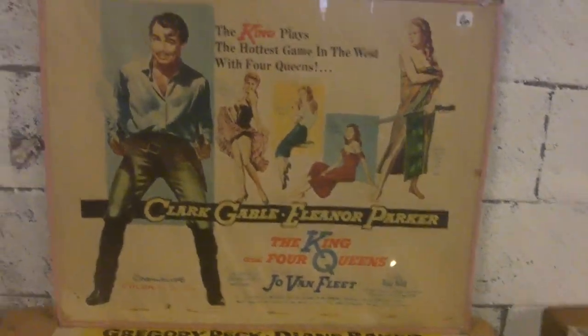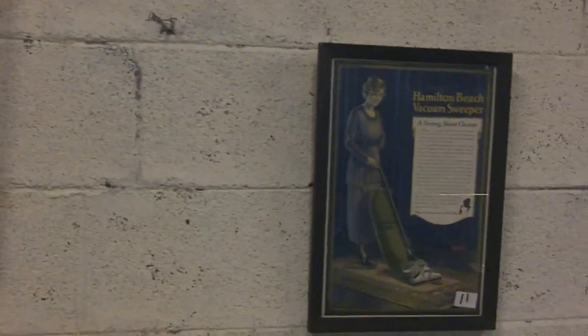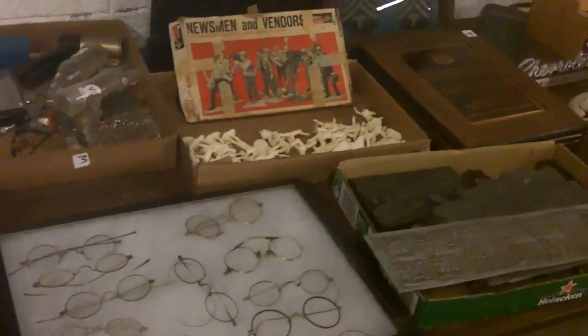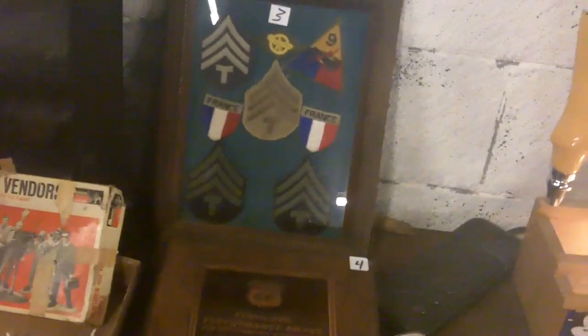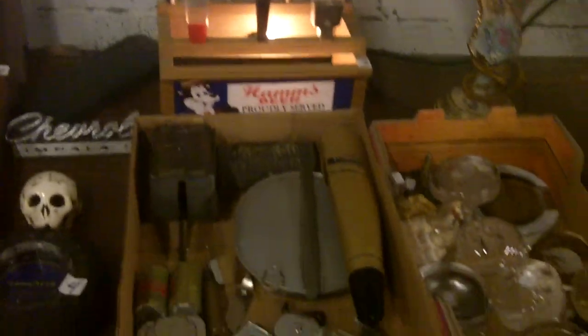Movie posters. Neat old stuff there. Neat Carlings, British. Beer sign. Coke stuff. There's a bunch of character glasses and more in there. That's cool. Newsmen and vendors. Huh. That's cool. Neat World War II patch display. That's cool. Beer handle display. Tap handle.